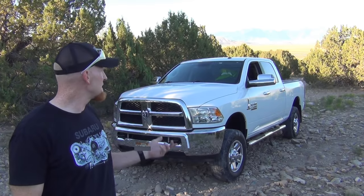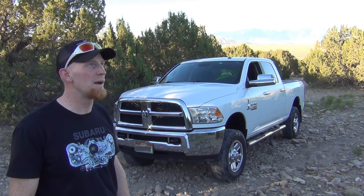Leaf springs, I think, are a better way to go if you're really going to tow. I mean, this thing's got a ridiculous towing capacity. That's what it's built for, so why wouldn't you just do that?